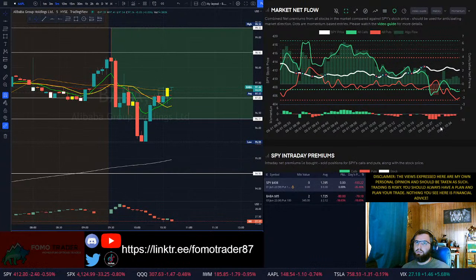Net flow still all over the place. Both violently moving down, calls and puts both below zero. So the premiums on calls and puts are both negative.